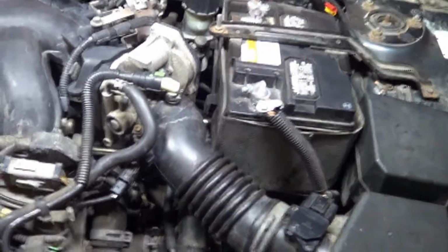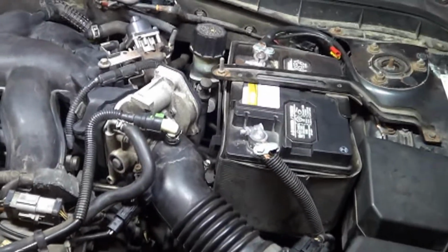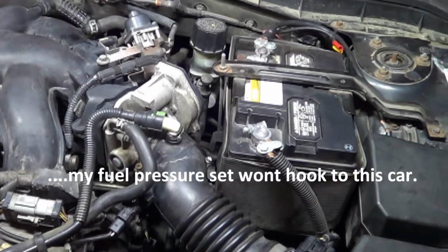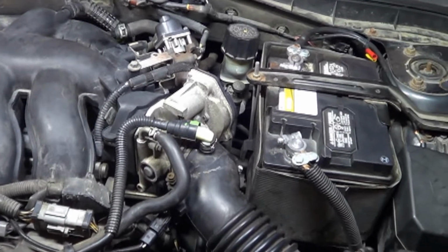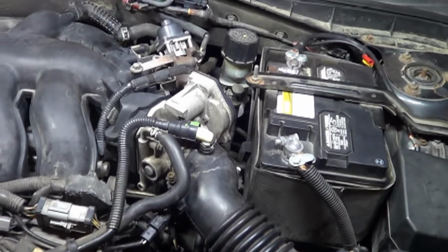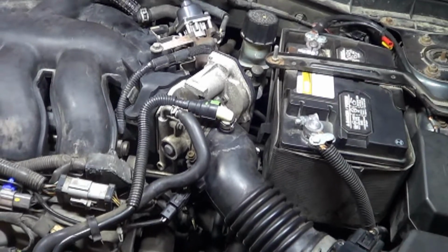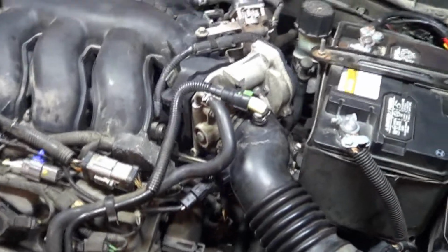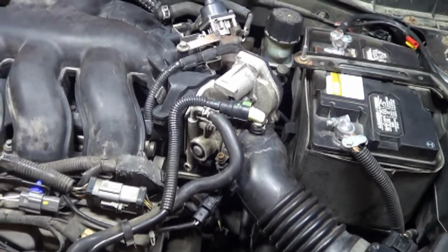Years ago I was taught to do a wide open throttle load test and see what happens when you floor it, and this car, if you did floor it, did not lack power, did not fall on its face. A fuel pump that's failing will generally not be able to provide enough fuel during the wide open throttle event to keep the car going, and this car ran just fine during that circumstance.